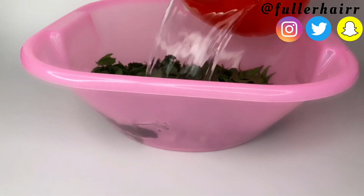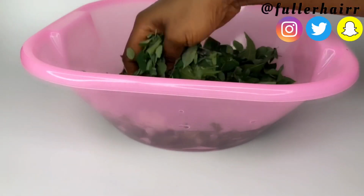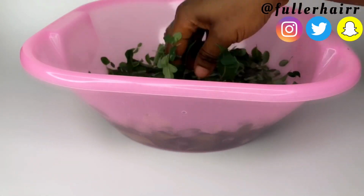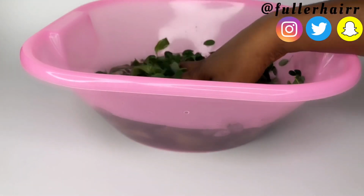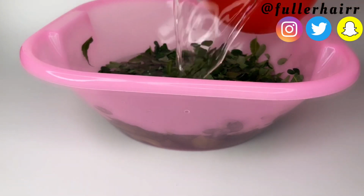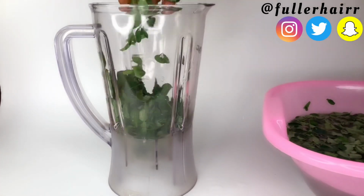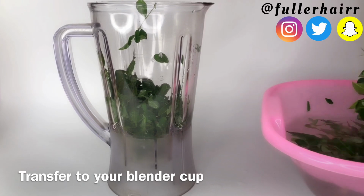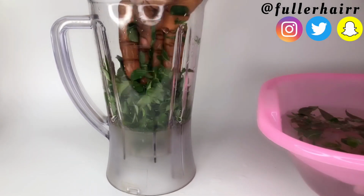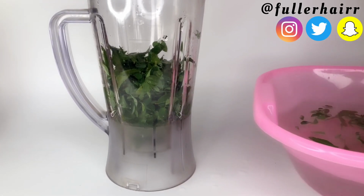So this is a bowl of neem and moringa leaves. I will go ahead and pour water in it just to rinse it thoroughly to remove impurities before we move over to the next step. So I'm going to rinse this thoroughly and then transfer them into my blender cup. I'm going to be blending the two. Do not forget the measurement. You can go high or low depending on hair density or length. So I'm going to be transferring this into my blender cup. This is about 4 handfuls of neem leaves and moringa leaves. So I'm going to transfer all of that into the cup, and then I'll show you the third ingredient.